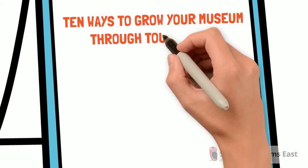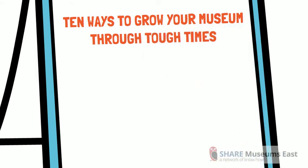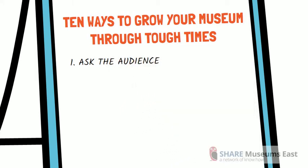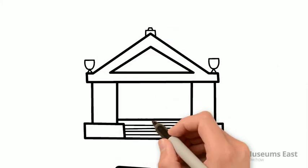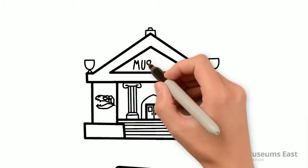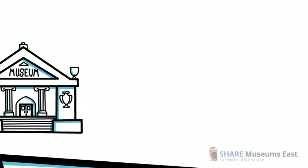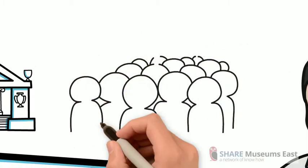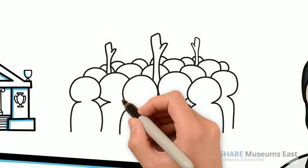The first step, and I think this should always be the first step, is to ask the audience. All museums exist to serve their audiences, and for small museums, engaging with that local community is even more important, because if your local community don't know why you're there or don't feel that you're relevant to them, you're stuffed really. So get out into the community, find out what people need and make sure the museum is serving that purpose.